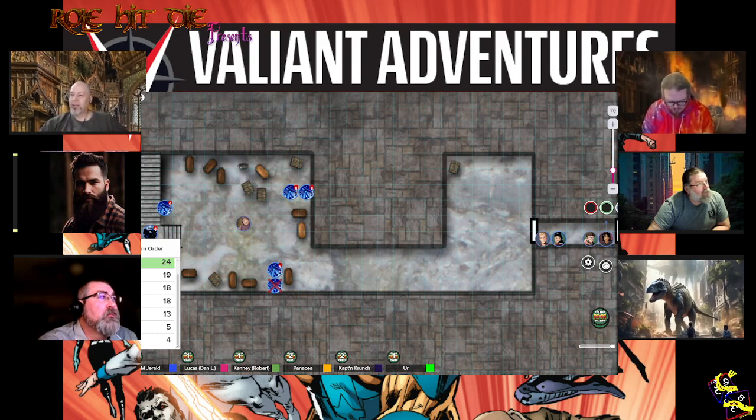Hmm. I'm just glad I had the book open. I had the book open the whole game. This character sheet doesn't have everything I want on it, but the book does. Captain Crunch.